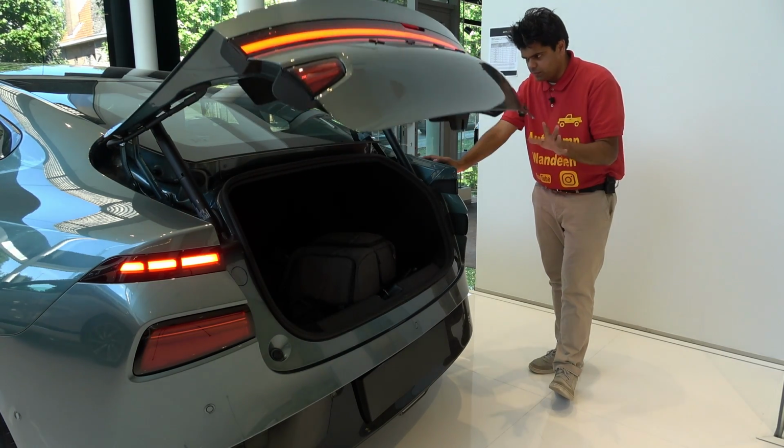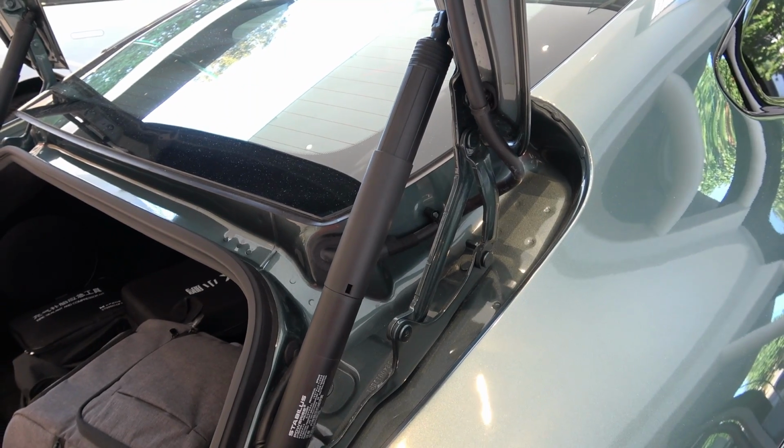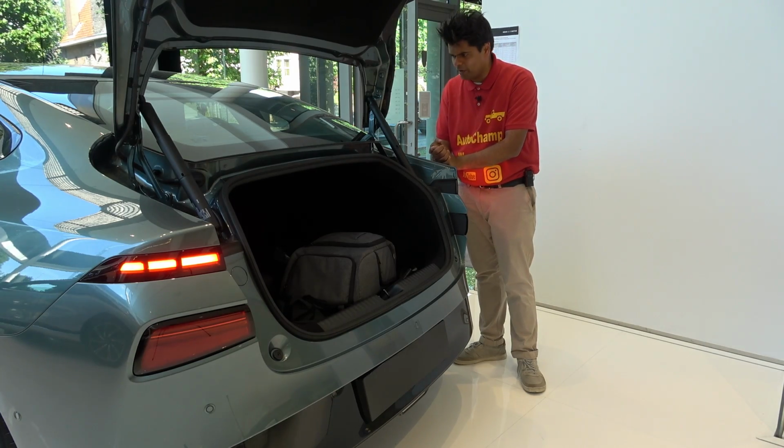Now for the exciting part, we're going to check out the boot space of this Xpeng P7. It's quite interesting, but already I just noticed something. Why do you have so much mechanical details exposed right here? The volume of the boot space is decent. It is very deep. It's good, but I don't see any practicality solution at all, everyone. This is the first time I've ever seen this.